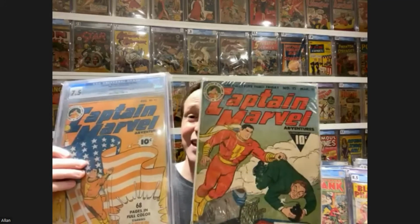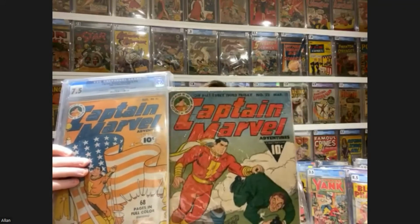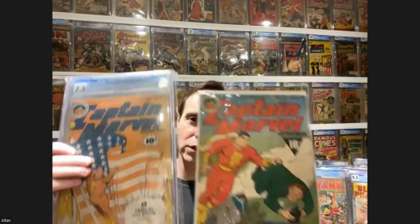This is Captain Marvel 26. This is the first full appearance of Mr. Mind. And if you want, you get this other one, which is the first cameo of Mr. Mind. This is 22, I believe. Yeah, 22 and 26. The reason I'm recommending these is that I know it's not truly DC. But DC owns all the characters from Fawcett. So technically it's DC now.